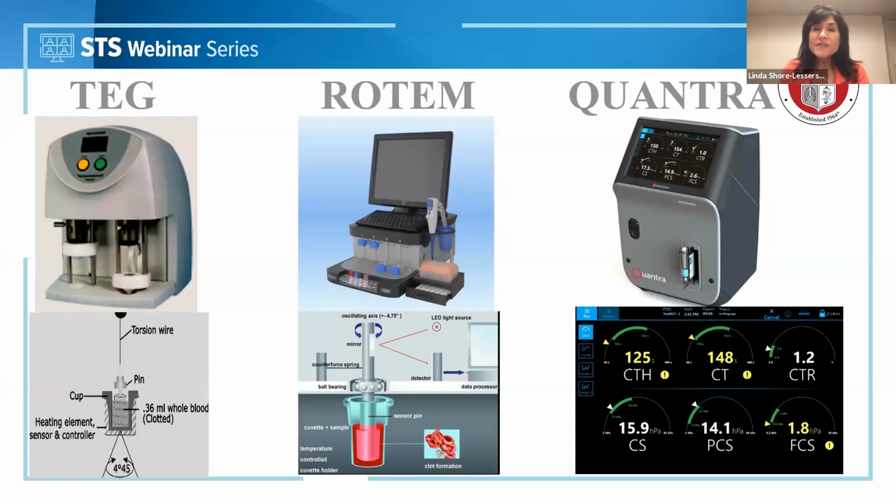Now, in the interest of time, I will just briefly show some images. These are 3 of probably the most well-known viscoelastic tests. On the left is the TEG, or the thromboelastogram. In the center is the ROTEM, or the rotational thromboelastography. And on the right is the Quantra, which is a novel viscoelastic test that uses sonorheology in a similar fashion to what the newer TEG device is using.